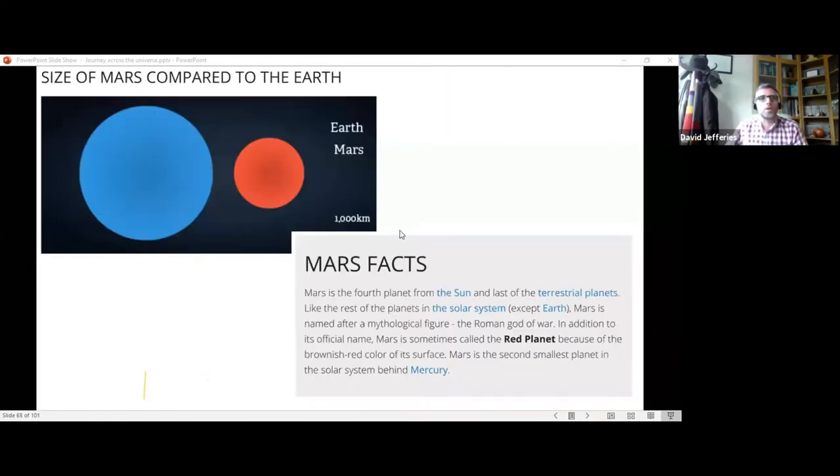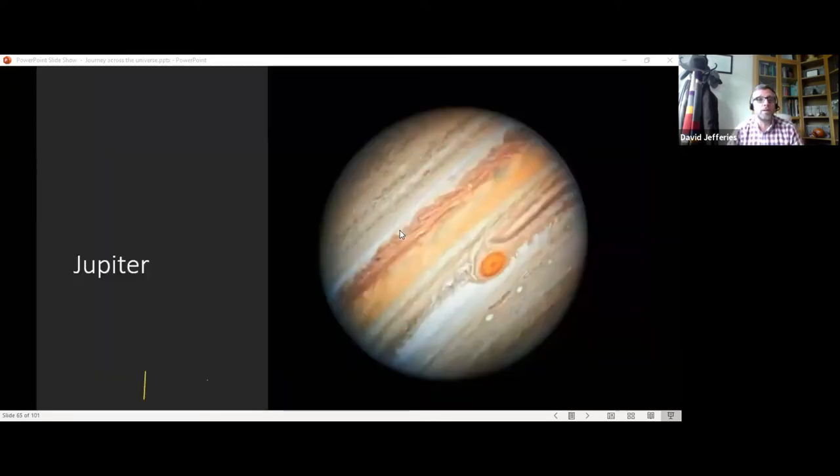There we go. That's what it looks like if it was standing next to the Earth. Now, the landmass of Mars and Earth are very similar. Despite Mars being just 15% the volume and 10% of the mass of Earth, it actually has a similar landmass because water covers about 70% of Earth's surface.